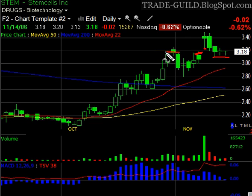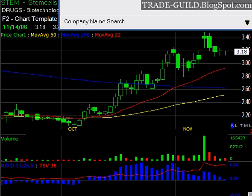Also, I guess you could expect to see some support in this area as well. But STEM looks really good, and I think probably STEM is getting ready to make another move. So I would keep an eye on that. Certainly if it broke down below that gap, I'd be concerned. Let's see what else we got for you.